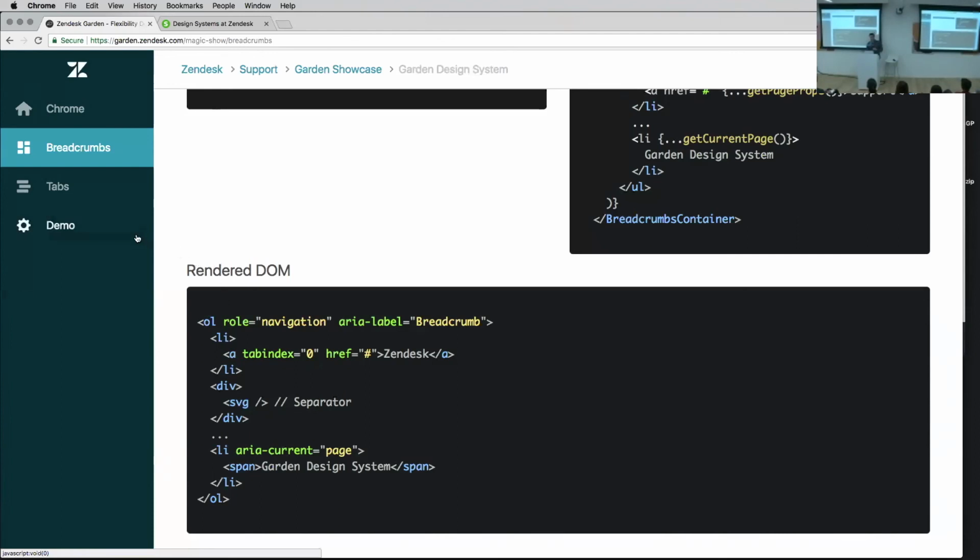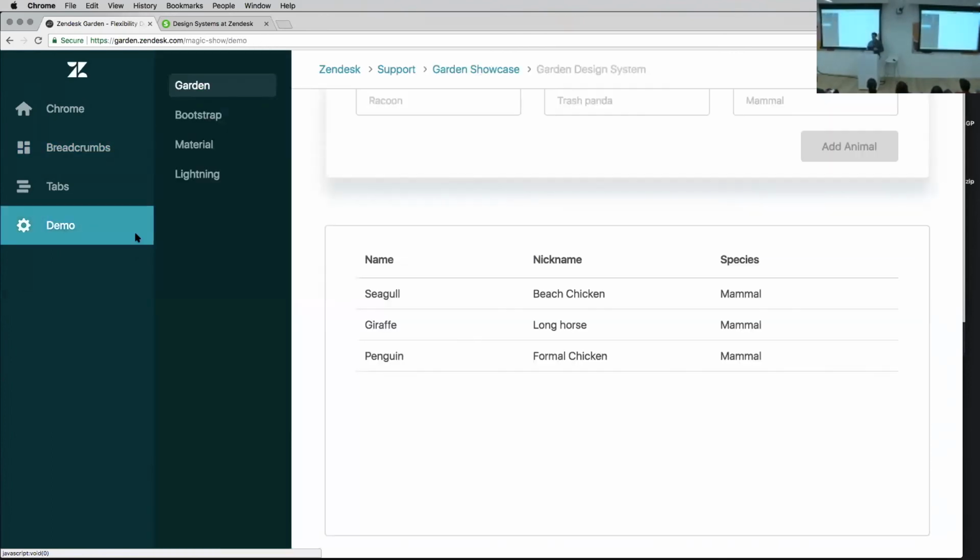So the next part is something that we call the magic show. This gets me really excited.